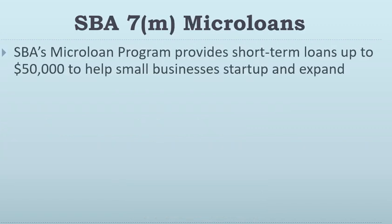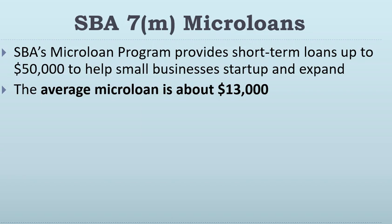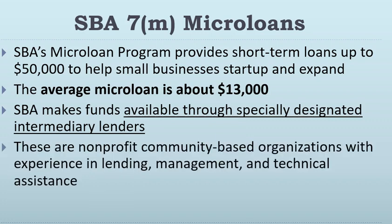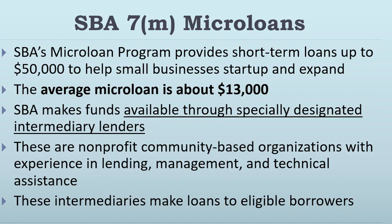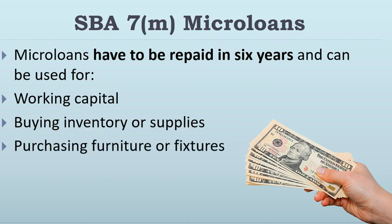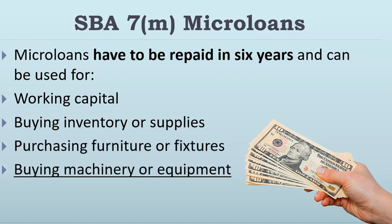SBA's microloan program provides short-term loans up to $50,000 to help small businesses start up and expand. The average microloan is about $13,000. The SBA makes funds available through specially designated intermediary lenders. These are nonprofit community-based organizations with experience in lending, management, and technical assistance. These intermediaries make loans to eligible borrowers. Microloans have to be repaid in 6 years and can be used for working capital, buying inventory or supplies, purchasing furniture or fixtures, or for buying machinery or equipment.